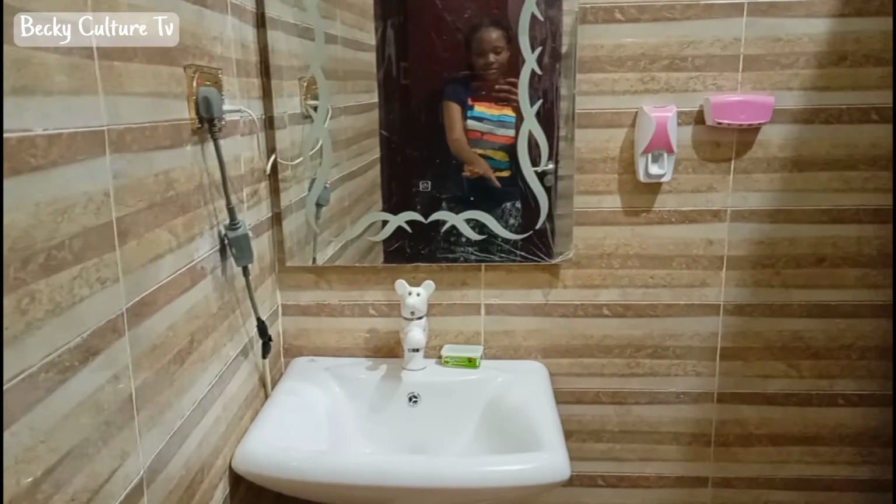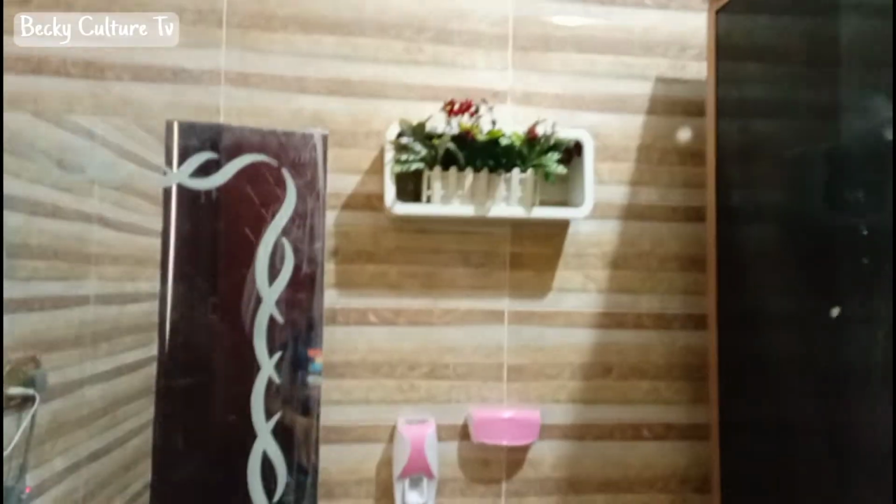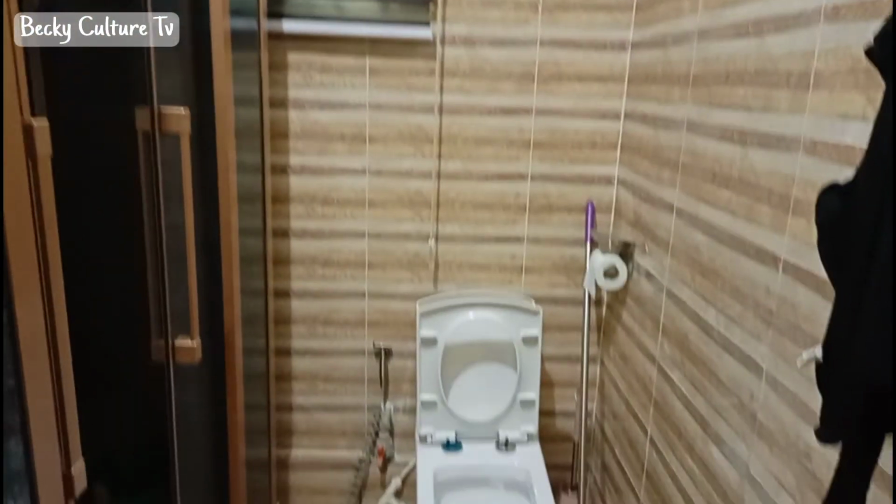Then when you look in here, that over there is the toilet. Over here at the entrance, you have the sink. So that's the toilet. Then in here is the bath. This is the bath.